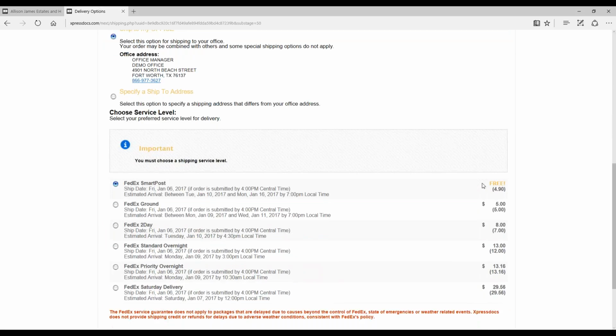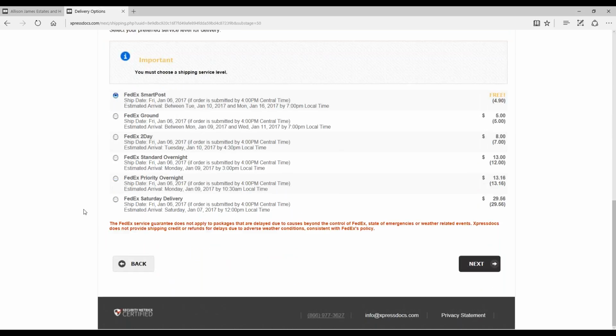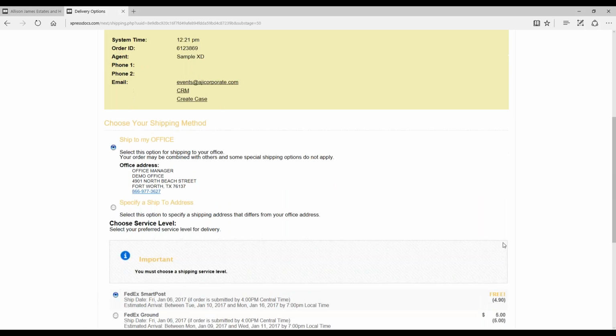Now, you'll notice on all the screens there is a Next or a Back button. You want to make sure you don't use the Back button in your browser, as that can lead to your browser timing out. So just make sure as you're moving back and forth in the order that you're using the Back and Next buttons within the order itself.